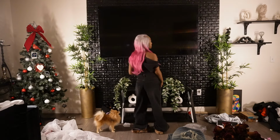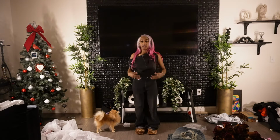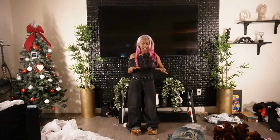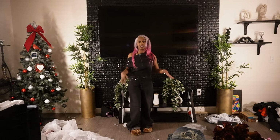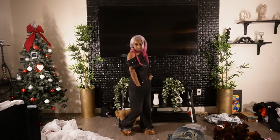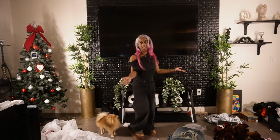I can't wait to wear this. It's really comfortable and it's baggy like I like, and it's giving fashion. I like that. Not everyone likes this type of style and understands, but this is my style. This is it.